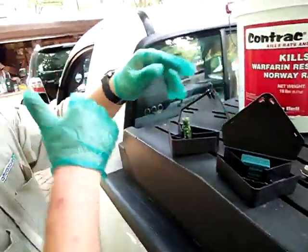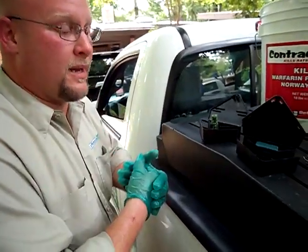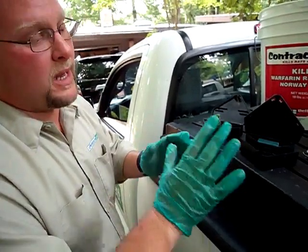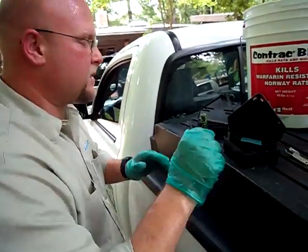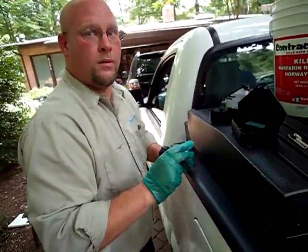The active ingredient is a product called bromadiolone. It is an anticoagulant. Basically, they bleed to death internally. They dehydrate and go in search of water. That's why 9 times out of 10 they'll die outside your house, and that's why you don't seal up the houses. You try to get the mice out of the house.